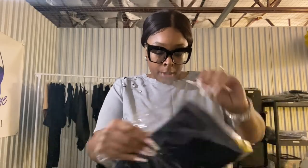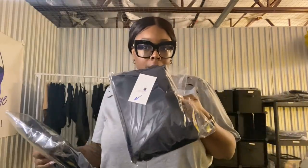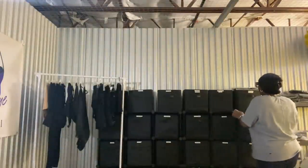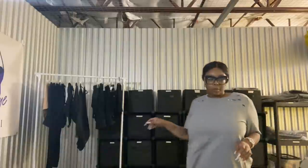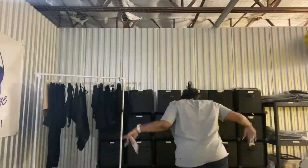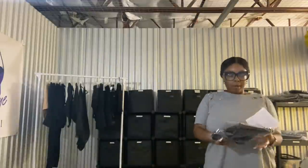No. I got these in the wrong bucket. So we end up sending them to the wrong standard. Oh, why am I showing I don't have none of these? Oh Lord, I done probably sent somebody the wrong size. Oh no, maybe this is what's for one of these orders. Let's just hope and pray I ain't sent nobody the wrong size. Yep.